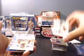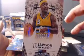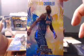Jamal Franklin, that's going to be a Memphis pickup. Memphis is going to be Nick, F-R-A. Then we have our Ty Lawson. That's going to be our Denver Nuggets card, and that's going to go out to Kevin, W-I-L. New York Knicks, that's going to be Tyler, G-A-L.